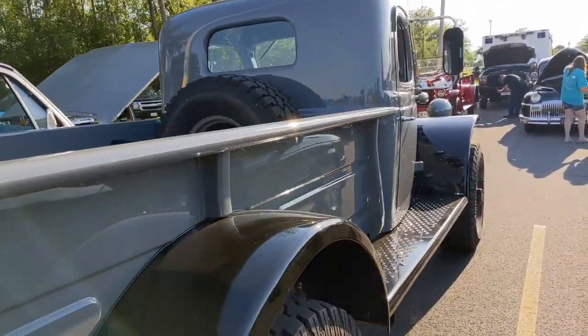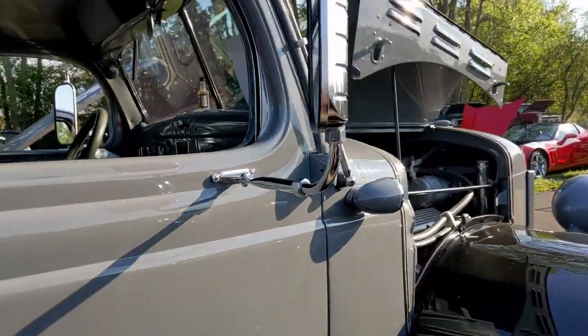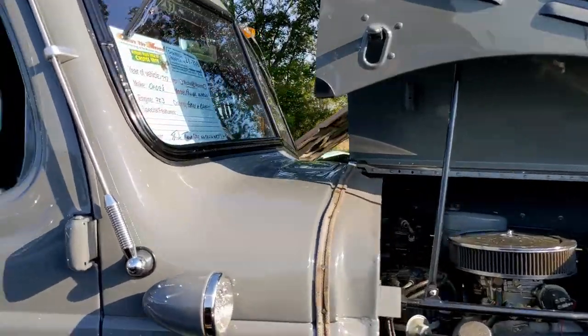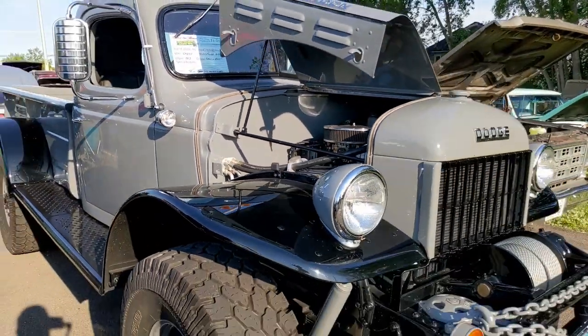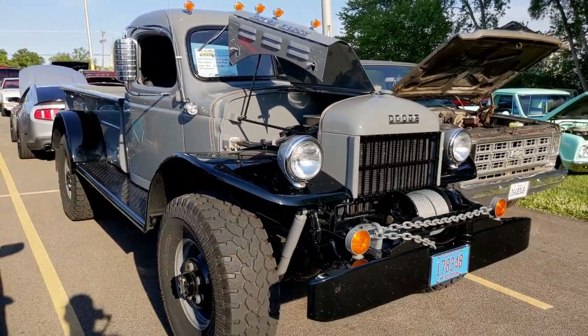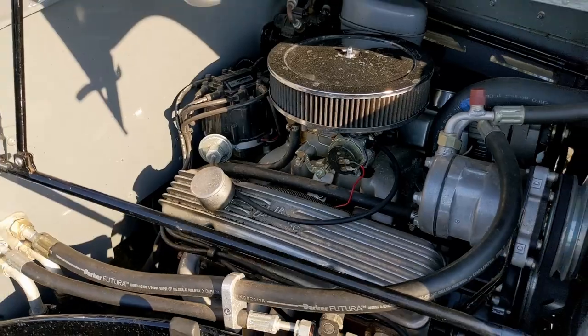Check this out, it's a power wagon. You know, an old utilitarian farm truck turned show truck at this point. Very nice, very big. A couple miles of paint. It says it's a 1947. Looks like it's got a small block in it.